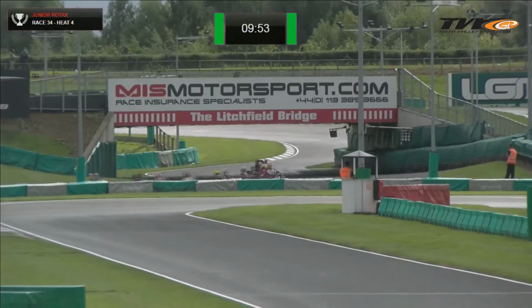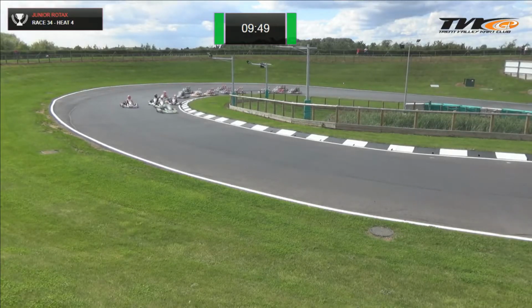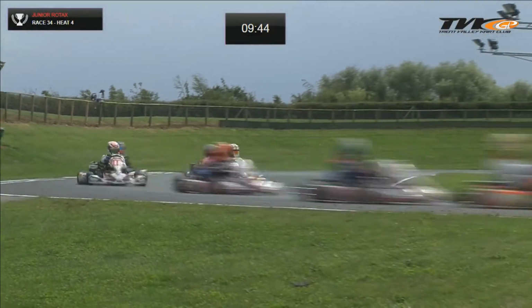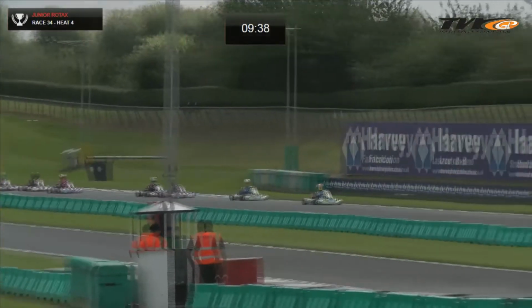All 17 drivers make it under the bridge and go out onto the banking with Bradley Barrett and Tamer Chauhan hanging on to the top 2 positions, moving safely through turn 4, and down the hill we come.